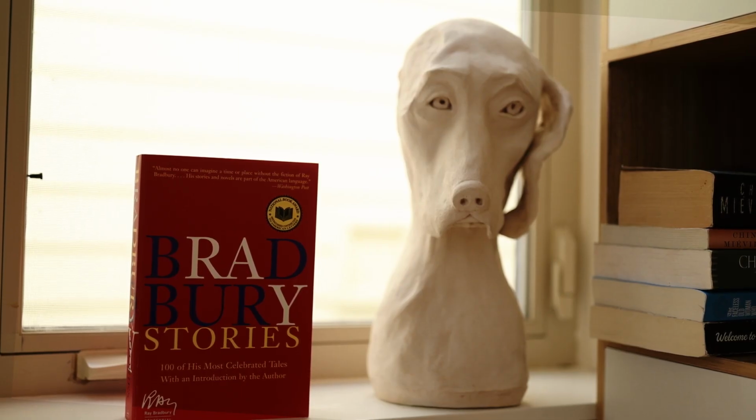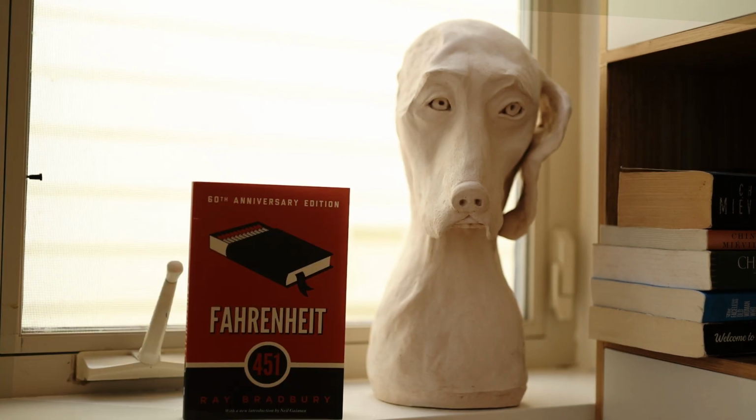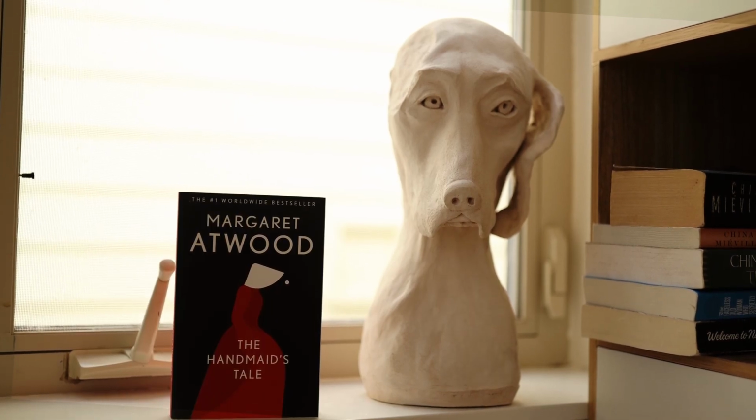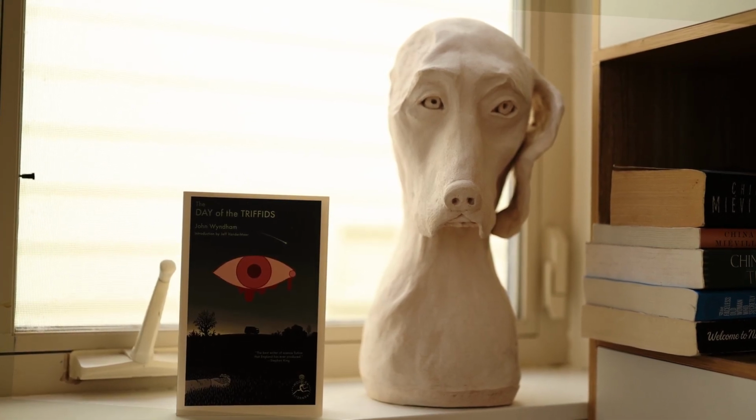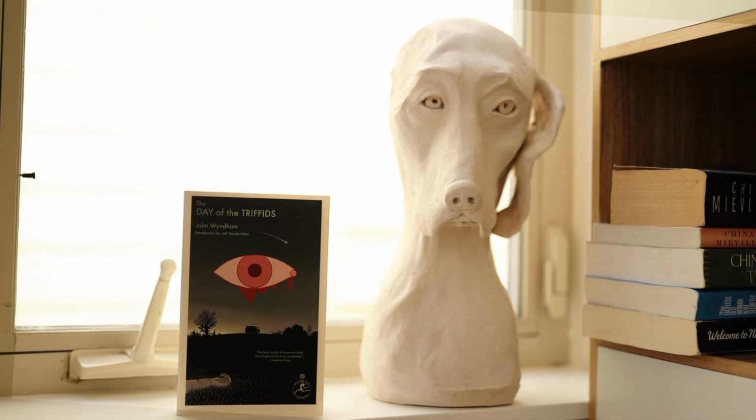We are starting out with Ray Bradbury's 100 Stories collection. He is one of my favorite authors, so I'm more than happy to start off with his book. And this is actually a gift from a dear friend. Fahrenheit 451 by Bradbury. The Handmaid's Tale by Margaret Atwood. I absolutely love this book. Used to have The Testaments, the sequel, but I don't like that one, so I sold it a long time ago. Day of the Triffids by John Wyndham. Love all his works, my favorite author.